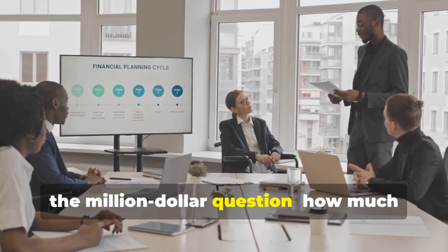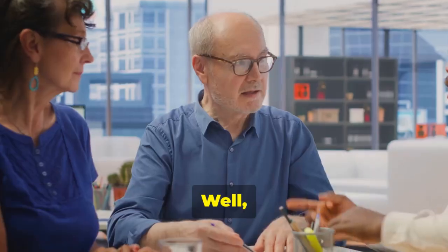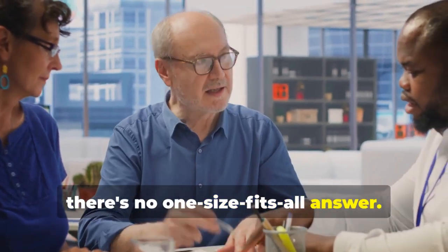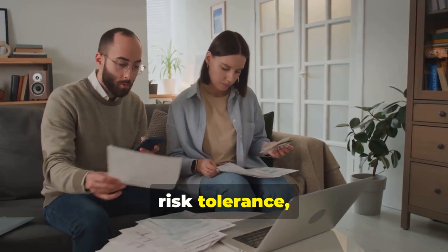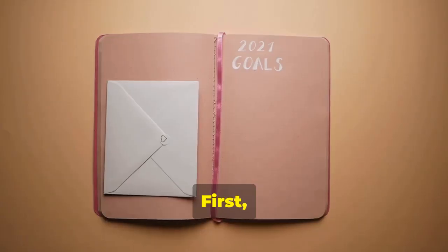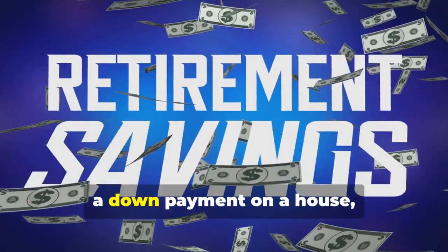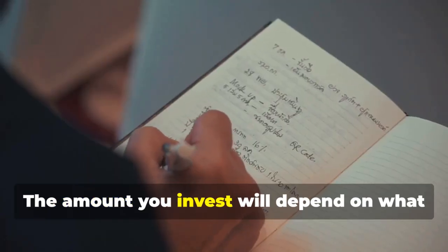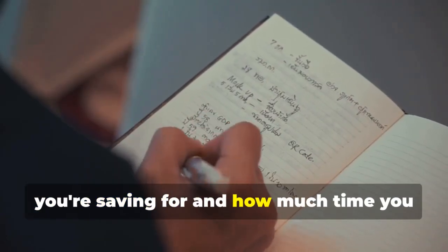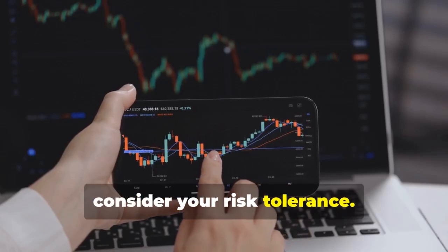Now, the million-dollar question: how much should you actually invest in the S&P 500? Well, my friend, there's no one-size-fits-all answer. It depends on a few factors, like your financial goals, risk tolerance, and time horizon. First, think about your financial goals. Are you saving for retirement, a down payment on a house, or maybe a luxurious vacation? The amount you invest will depend on what you're saving for and how much time you have to reach your goal. Second, consider your risk tolerance.